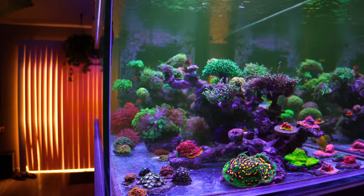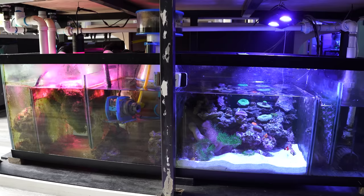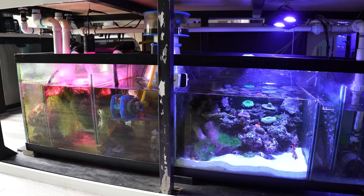So what was here before in this living room? It was a 220 gallon before in this spot, and this was the same sump, and before that, this was the original tank that I started with. Which was a 180, is that what that is? 125. A 125? Yep. Wow, you've come a long way. I have. So you're a madman, you haven't stopped. 5 years ago you started, and you're losing your mind now.